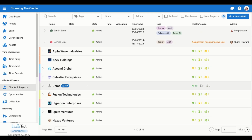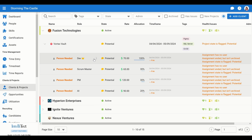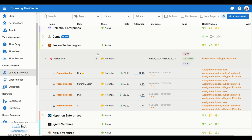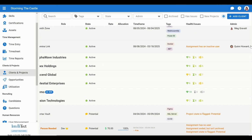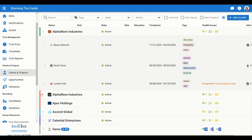Exactly. But with so much info, doesn't it get kind of chaotic? Like who sees what? That's where the different admin levels come in. You can have client admins who oversee everything for that client, and then project admins who just focus on specific projects. So it keeps things tidy. Tidy and secure, which I know is a big concern for me, for a lot of people out there.